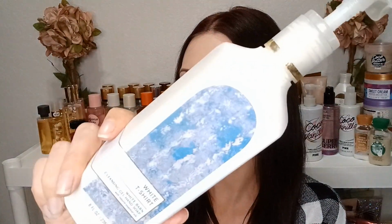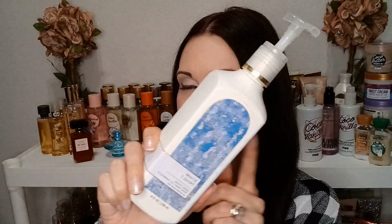Okay, so here's a hand soap I went through from Bath and Body Works. It is in white t-shirt. If I could purchase this again, I would. I do like the white t-shirt fragrance. It just smells really clean, especially on the hands. I like sanitizers and hand soaps to smell pretty clean. So I did enjoy this one. The fragrance notes on it were crisp pear, lavender cloud, and soft sandalwood. So yeah, just a really clean scent, white t-shirt hand soap. I liked it. And my husband seemed like he liked it too.